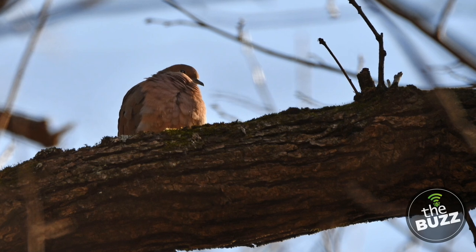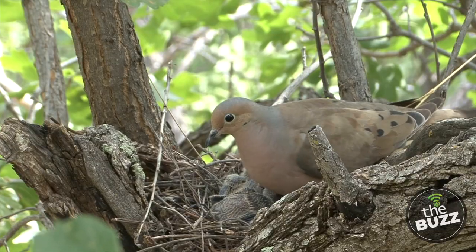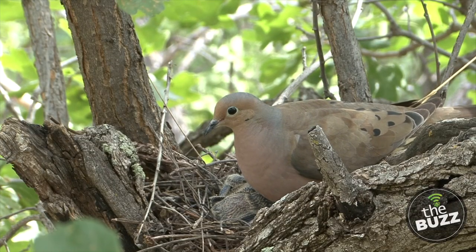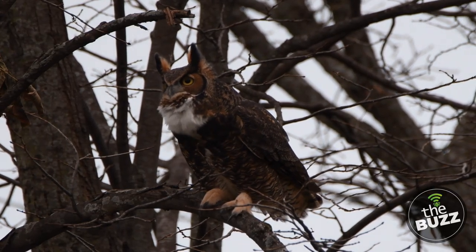Unmated males will perch up somewhere in full view to make a loud "woo-hoo, woo." Once they're nested, they shorten the call to make more of a "hoo-hoo," just to check in. This song can be confused for the hoots of an owl, but remember, owls tend to call at night, where mourning doves tend to call during the morning or during the day.